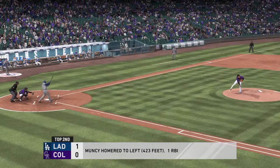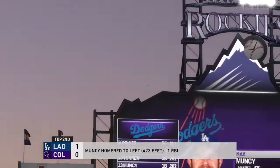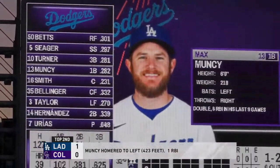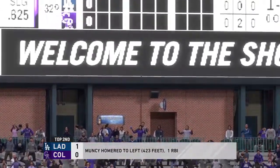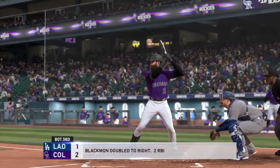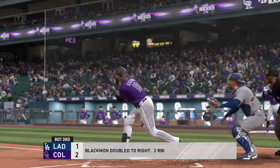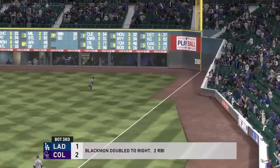Here now is our final line score tonight. First for the victorious Dodgers, 6 runs, 7 hits, 1 error. They left 3 men on base. For the Rockies, 3 runs on 10 hits, 1 error. They left 9 men on base. Time of the ball game, 3 hours and 19 minutes.